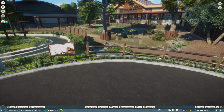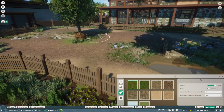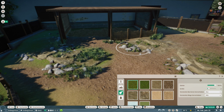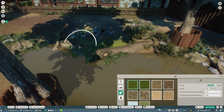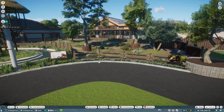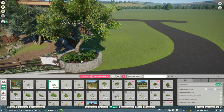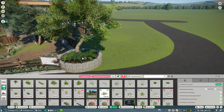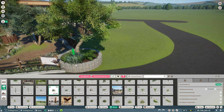Just a few more grass pieces in here and there. Little coloring. Let's give it a little bit of a green. And I think we are done. Just putting some plants in the planter here as well.